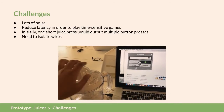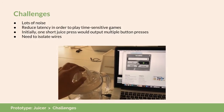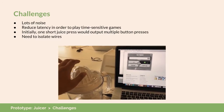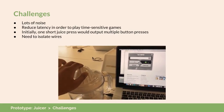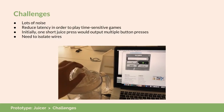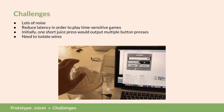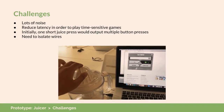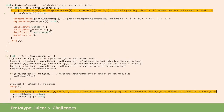And using the non-invasive sensors wasn't exactly easy from the get-go. We realized early on that there was a lot of noise and there was a lot of coding that we had to do to smooth out those values, especially to play a rhythm-based game where the timing is essential. So one of the first iterations of the code, one short juice press would equal like 59 clicks, as you can see in the GIF right here. And we also found out that if the wires would cross, the non-invasive sensor would pick up the signal of the other juicer. So Nick, I'm gonna hand it over to Nick, who can tell you about this math code.